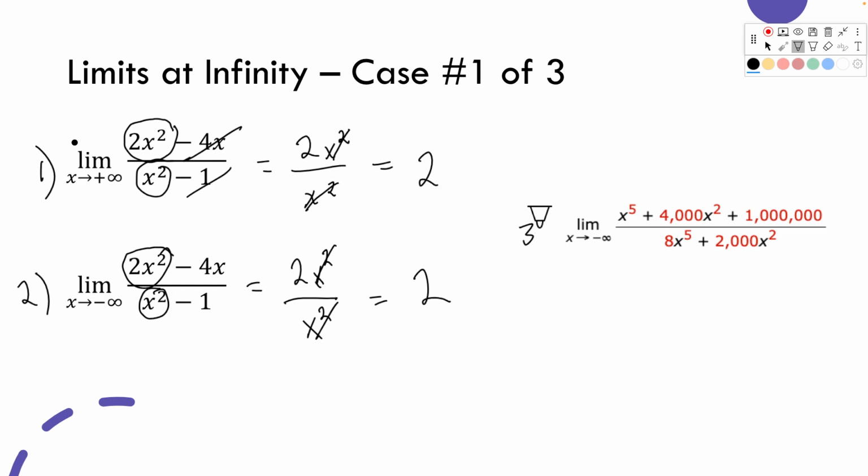We'll call it number 3, again from our homework. Looks a lot more messy, but what do we get to do? Just the biggest exponent. We don't care about that. We do notice it's going to negative infinity, so do look at that. And we've got an odd power, so maybe that makes a difference. In the denominator, we have an x to the fifth as well, so that's the one we're going to look at. This one's smaller, so we don't worry about it. So we're going to analyze this as if it was x to the fifth over 8x to the fifth.